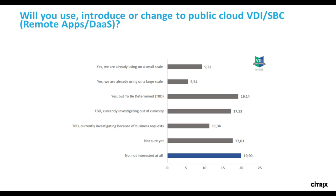Another question we ask the public is, hey, are you going to the cloud already? And the answers here really differ per country, right? About 20% of the respondents said, well, I'm not interested at all. And bear in mind, this is 750 IT admins from all over the world. They said no. But we're running the same survey again now, 1 year later, and these numbers are changing a lot.